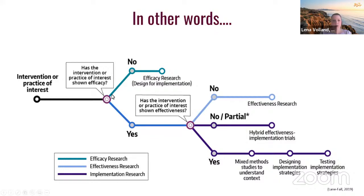So this is where I need to go. But if I see in the research, if I go into my literature and I can see that it has been proven to be efficacious, that's where I can then really ask myself the question, well, is it actually effective? Has it been shown to be an effective treatment? If no, then that needs to be my research arm here.